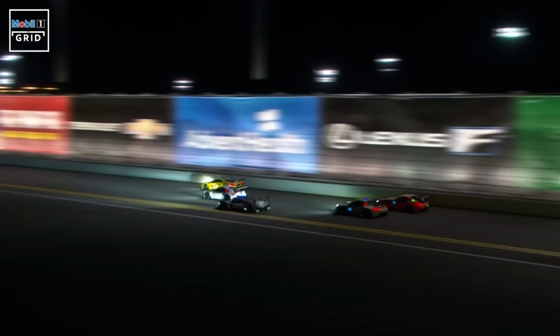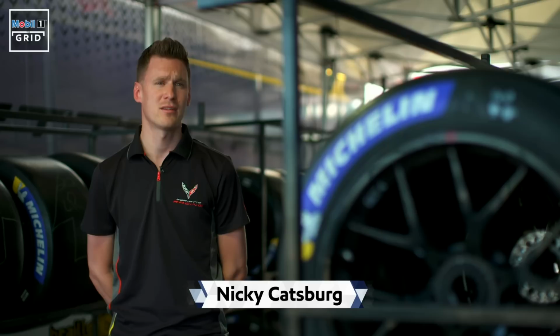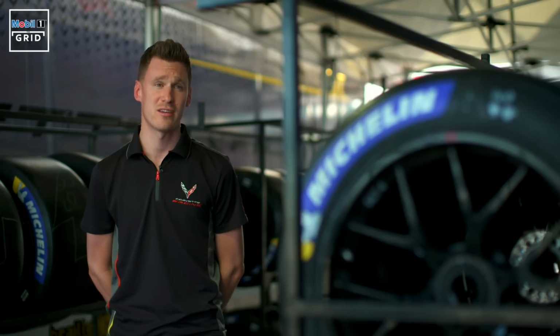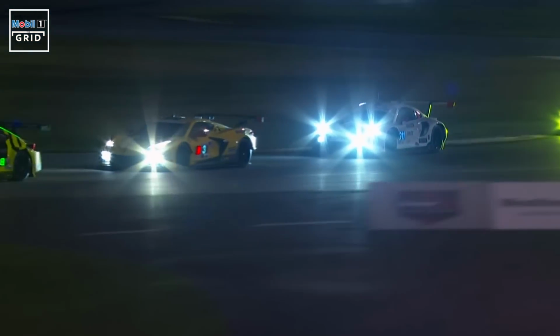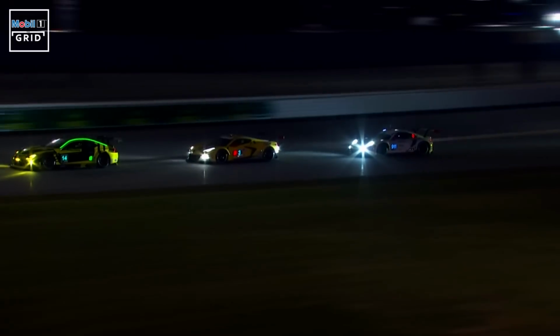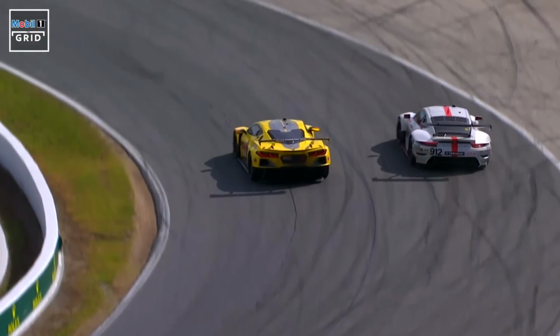The C8R has been amazing, I must say. I mean, it's a bit different to any car I drove before. It's very different to the C7 and the C6 I've driven in the past. But to be honest, I really like it. The car is very nimble, very small, it feels like. Traction is amazing, and it just feels like a natural race car, and I've been really enjoying it so far.